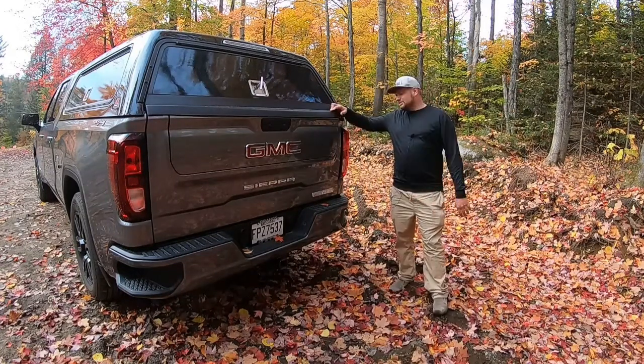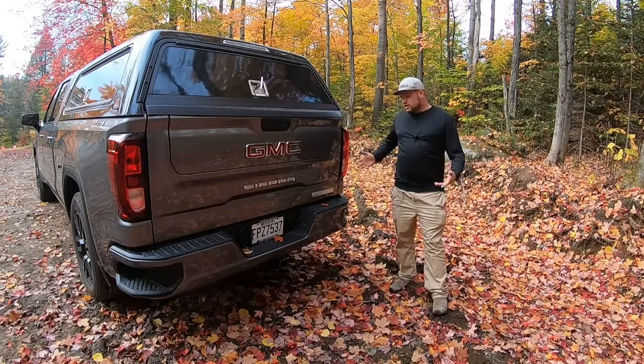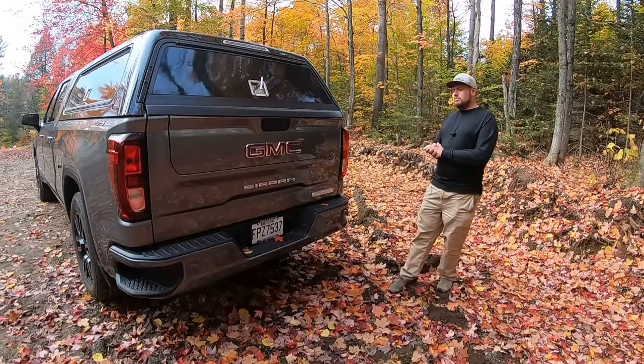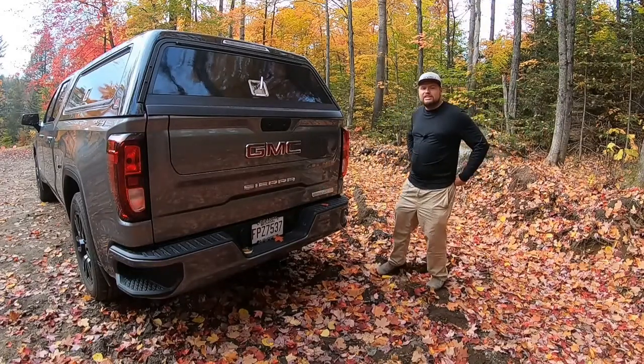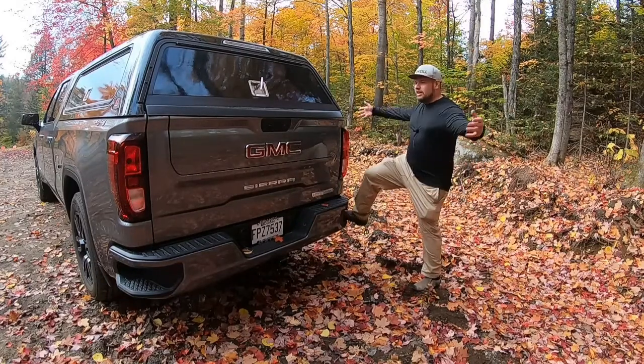The rear of the GMC Sierra is very clean, and there's not much to talk about in terms of design. It looks like a pickup. One really nice thing about the Sierra is those bumper steps in the rear. Instead of having a step that deploys like the Ram 1500, all you have to do is put your foot and you can climb.